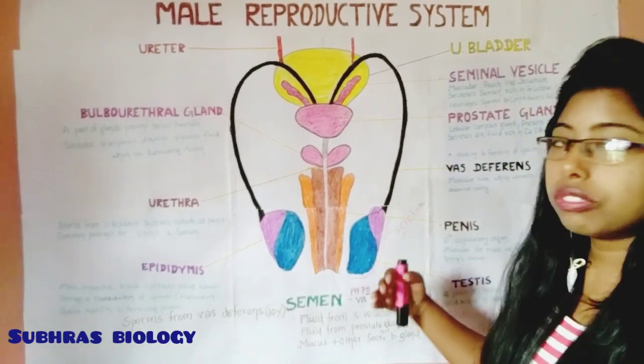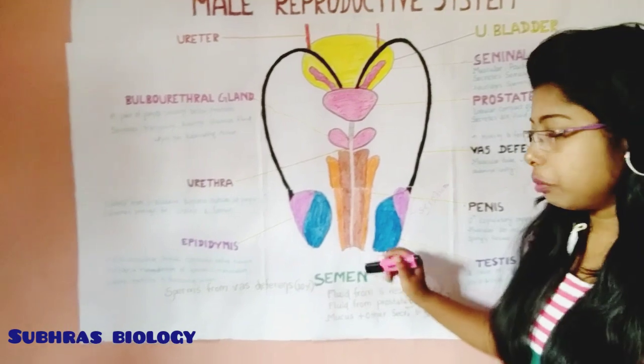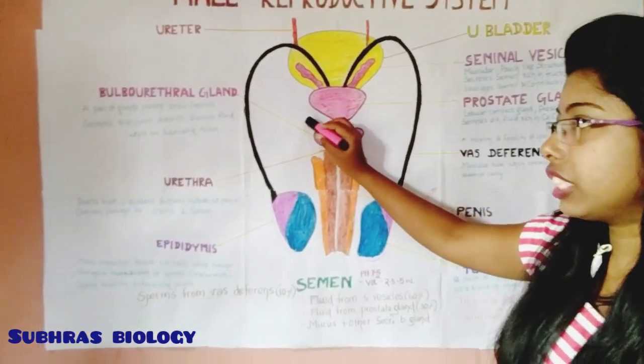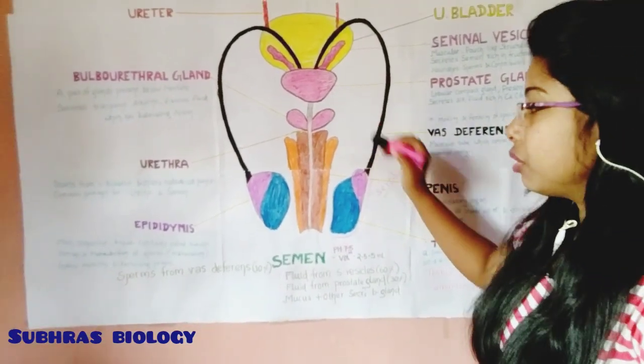So when the sperms move, their fluidity comes from the semen, which is collected from the seminal vesicle, prostate gland and bulbourethral gland. These are the three glands which give alkalinity and fluidity to the sperms.